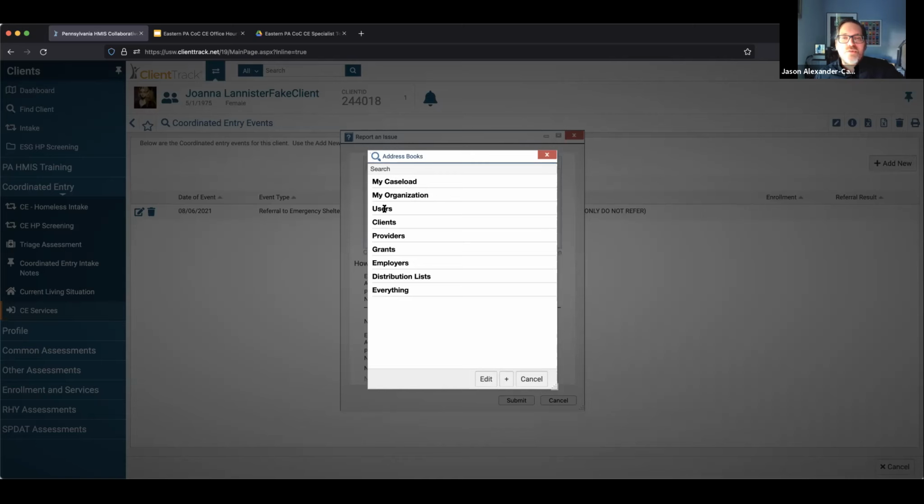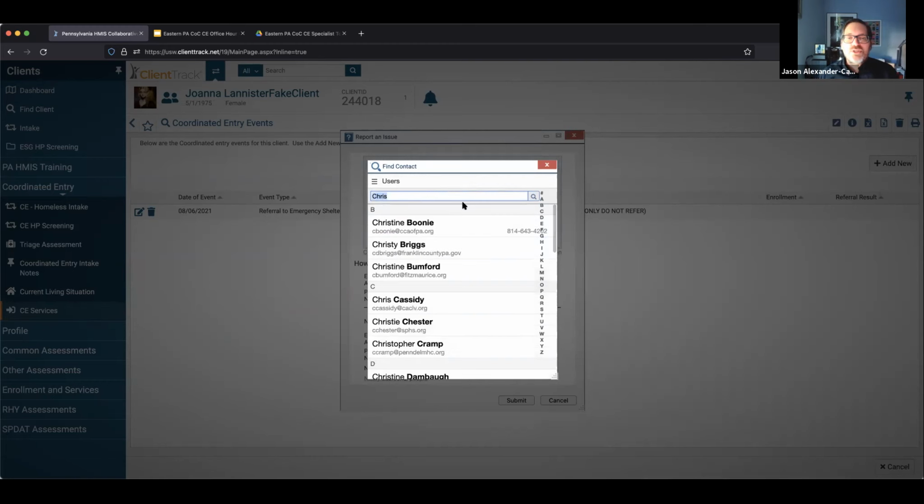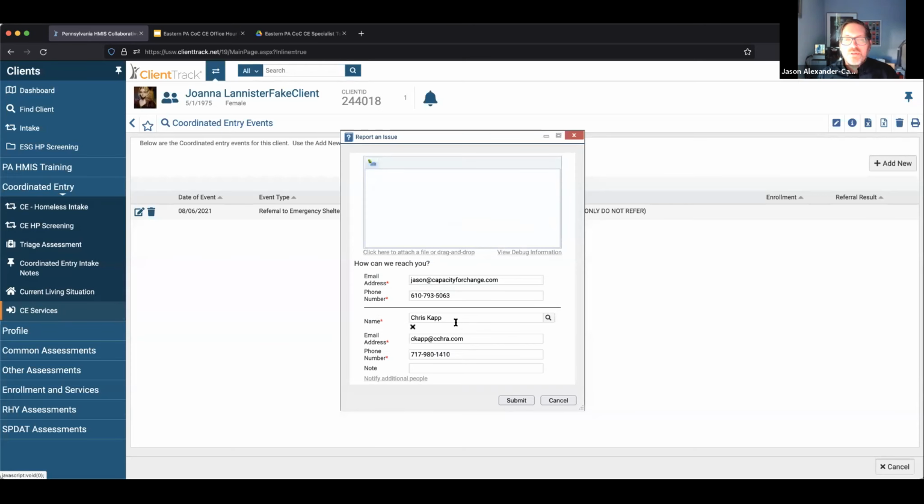But if you open that up and click users, those are system users. And you can search for a system user by name. Let's say you want to add Chris Kapp as your regional manager. You can scroll down there, and if you just click, Chris's information will be populated.